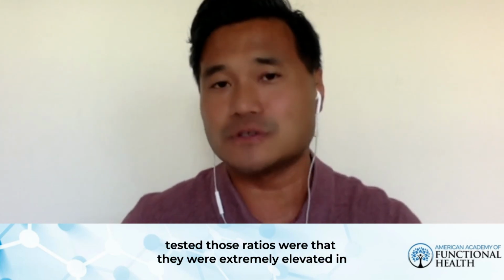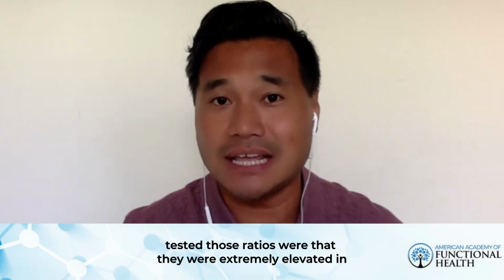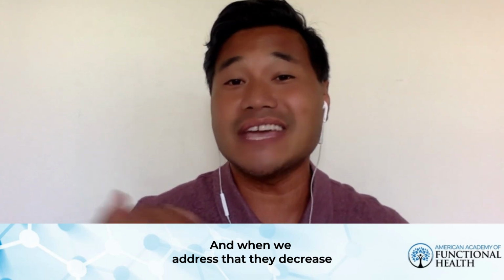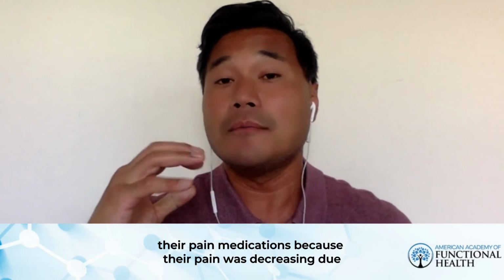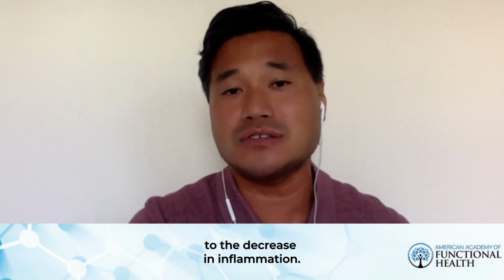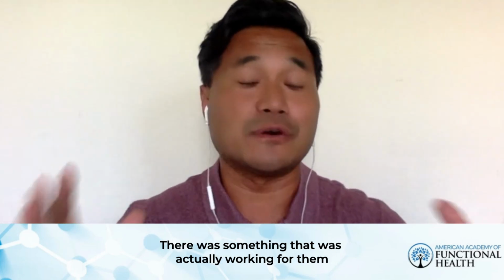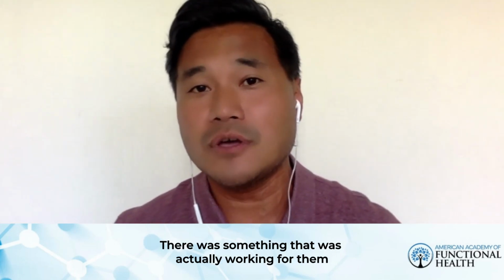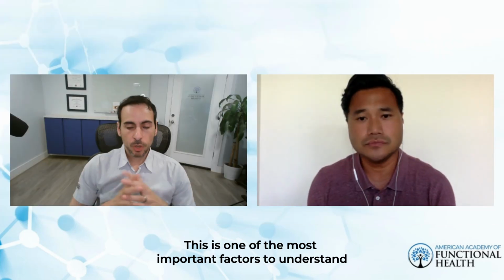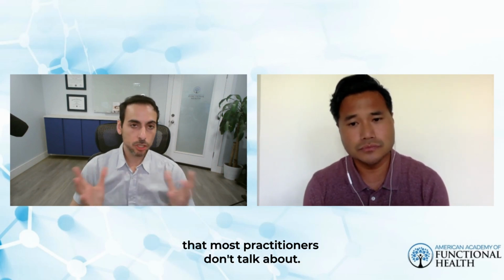And what I'm seeing with my chronic pain patients, when I tested those ratios, were that they were extremely elevated in their omega-6s. And when we addressed that, they decreased their pain medications because their pain was decreasing due to the decrease in inflammation. So my patients were extremely excited about this. There was something that was actually working for them without them having to take all of these pain medications. This is one of the most important factors to understand that most practitioners don't talk about.